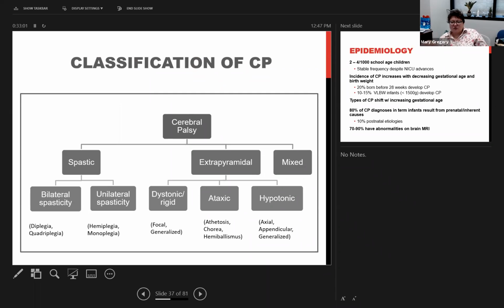And so we've got a breakdown right here showing spastic cerebral palsy, which is definitely the most common cause. It can be broken down to unilateral versus bilateral. And then if you're looking at bilateral, is it full body bilateral, or is it mainly the lower legs and the ankles, more of a diplegic type picture?